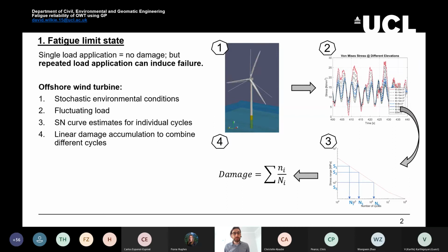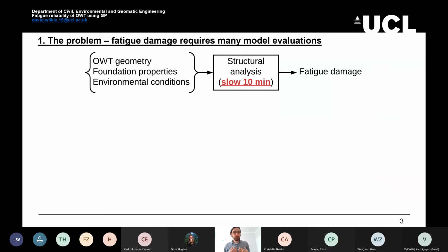Now, in order to predict the fatigue damage for a wind turbine that's going to be placed in the sea for 20 years, we would do this process for a wide range of environmental conditions and weight the damage predictions at every single environmental condition by the joint probability density function of their occurrence. And the challenge here really lies within the structural analysis.